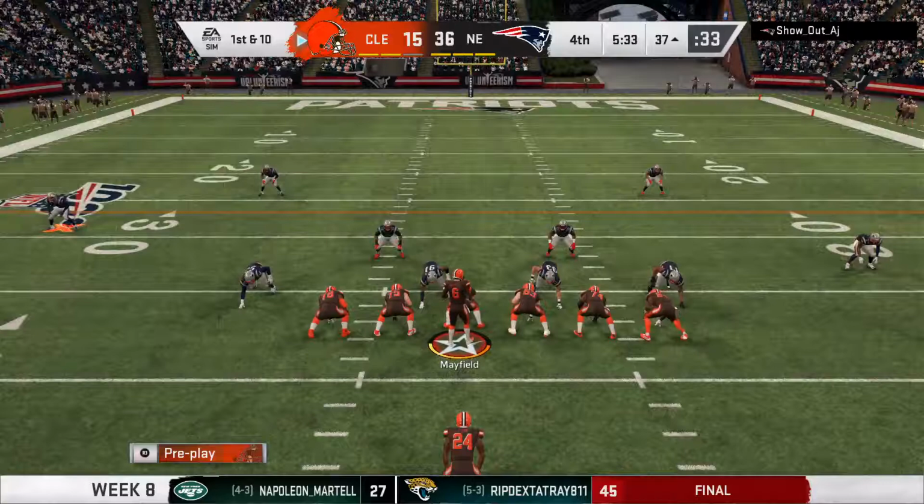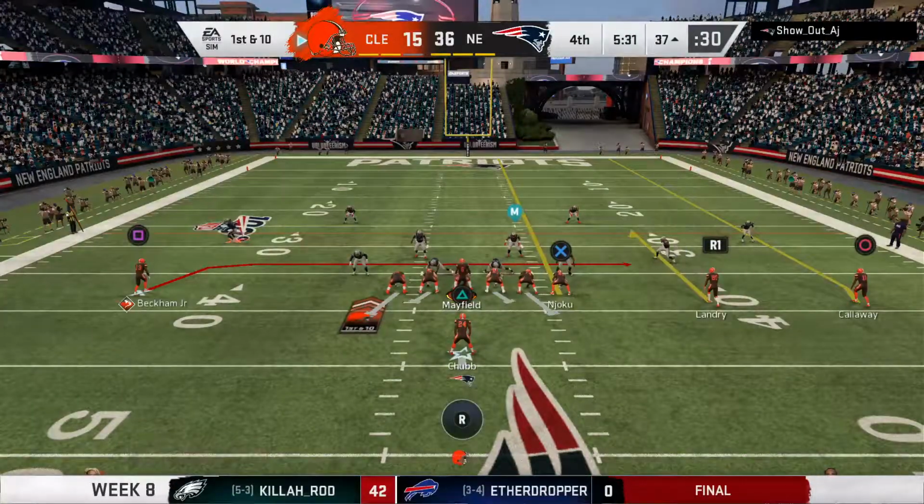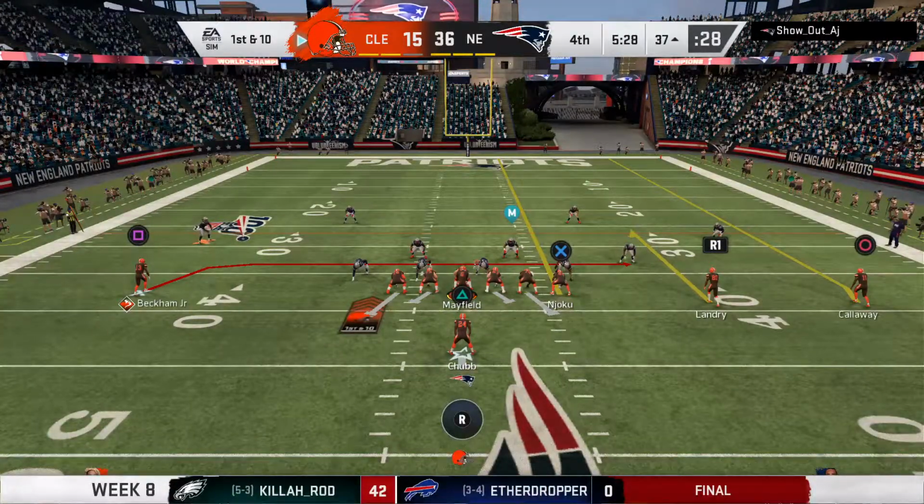Maybe a critical mistake at this juncture is now they've got a 1st and 10.